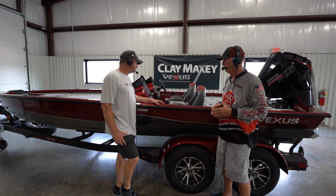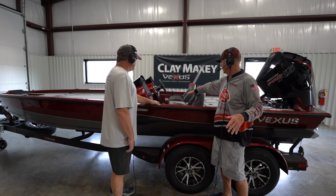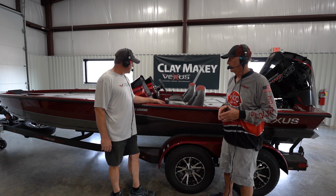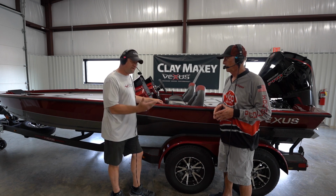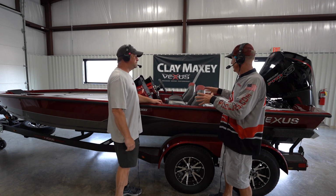Rubber console. Yep. So that was extra. What else do you see that we did? We got the center step instead of getting a seat. Correct. They have two options there. You can get a center step, which has a little glove box and cup holders, or you can get a center seat that folds down and has a step and two cup holders. Right. So we'll stay in this area right here.